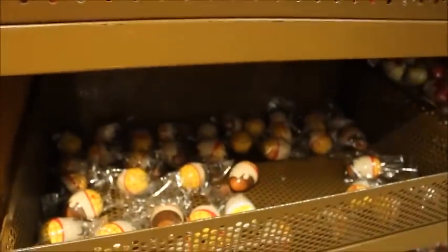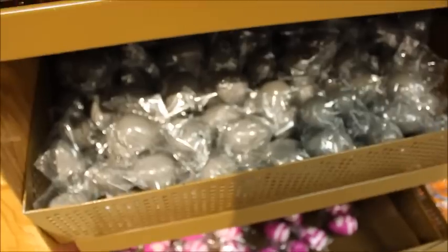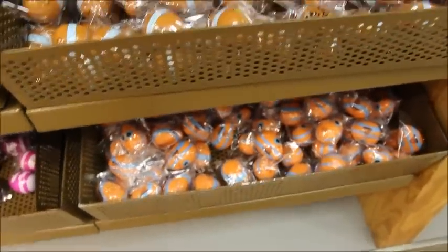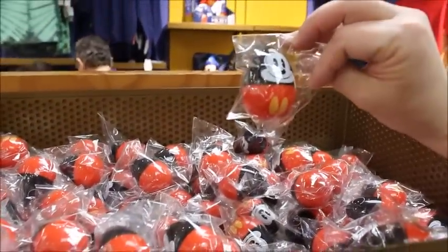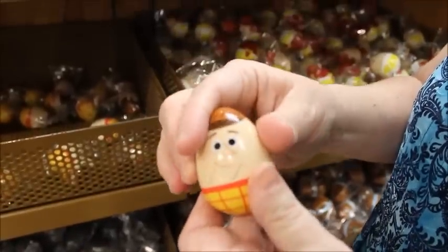If you guys have ever done the Easter egg hunt that they have during the Flower and Garden Festival every year, one of the prizes, I want to say that this is the one from not last year, but the year before, they gave out these eggs, and they are all here at the Character Warehouse for 99 cents. So they have Jessie, there's Mickey up there, really cute, Woody, and they open up. It's just a little plastic egg, and then they open, and there's nothing inside, but I think that's a fun toy for kids.